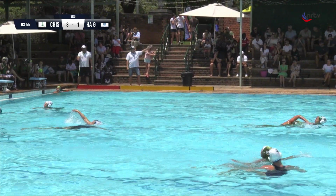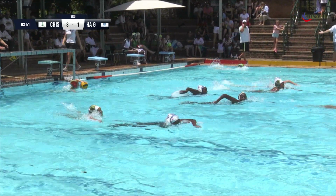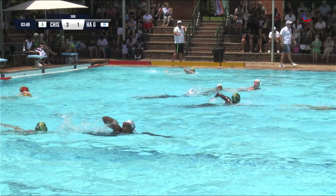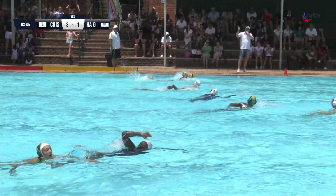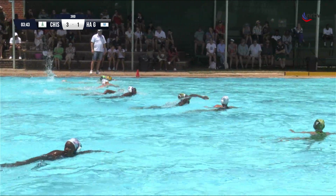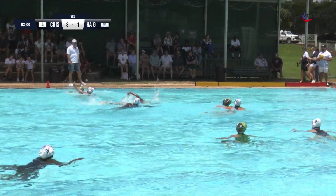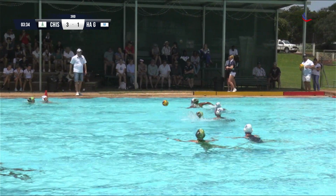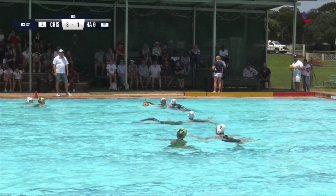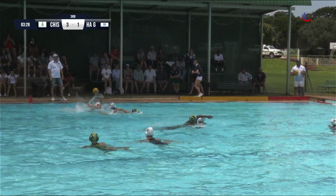Shot taken. Just a little bit over the crossbar there. Chisi with the ball, yeah. Goalie passing it down the left-hand side there while she's driving. Big chase there. Pass given there to number 7. Looking at the hole. Will the feed be made? Oh, there's a drive.